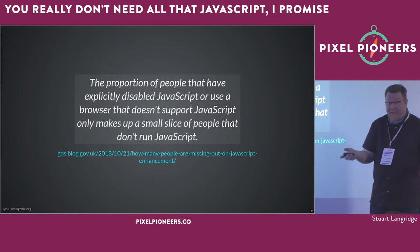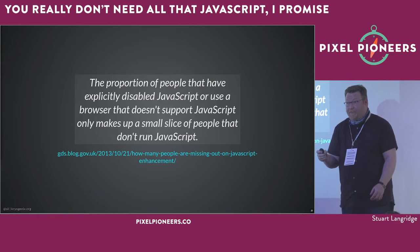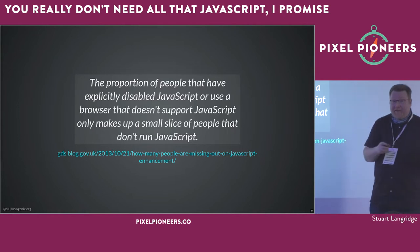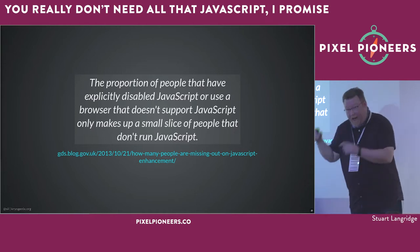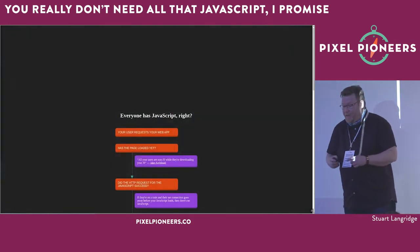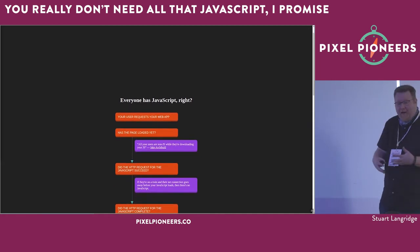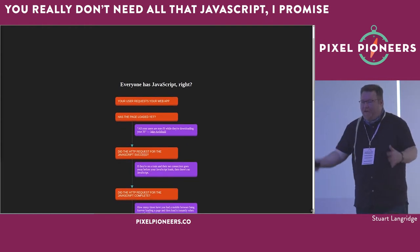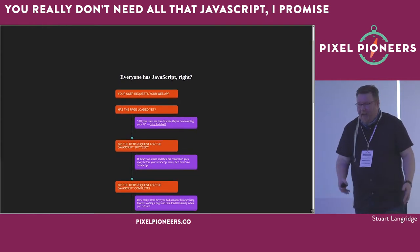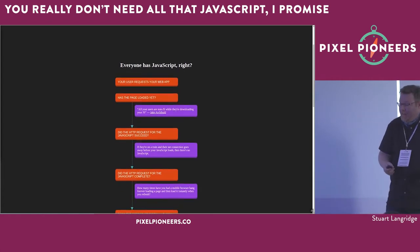So, quoting that GDS report, the proportion of people that have explicitly disabled JavaScript or who use a browser that doesn't support JavaScript only makes up a small slice of the people who don't run JavaScript. This is a thing I built, sort of a flowchart for reasons that the JavaScript you've got on your page might not run. And there's loads of them, and you wouldn't necessarily expect there to be loads of them, but there are.